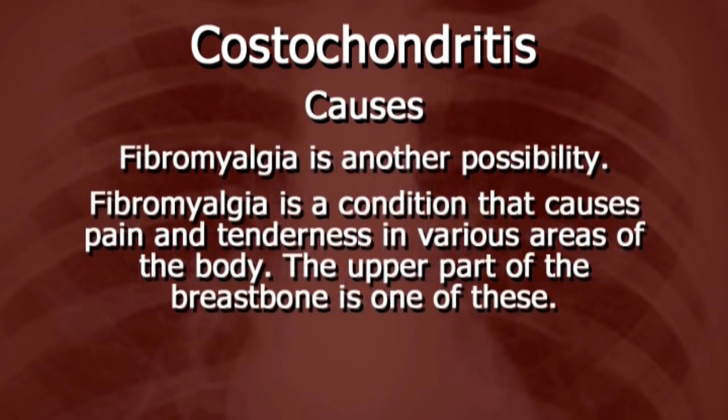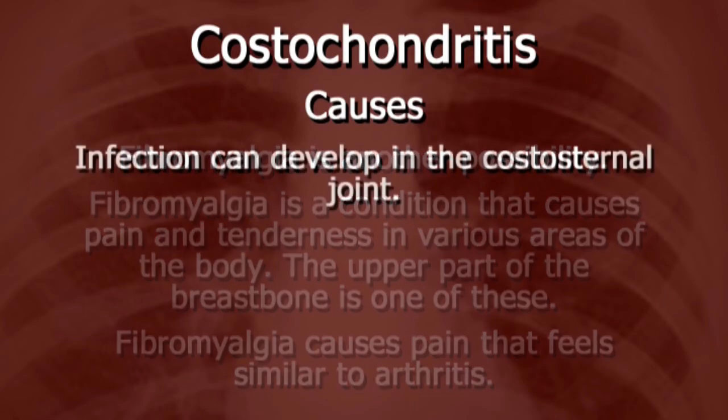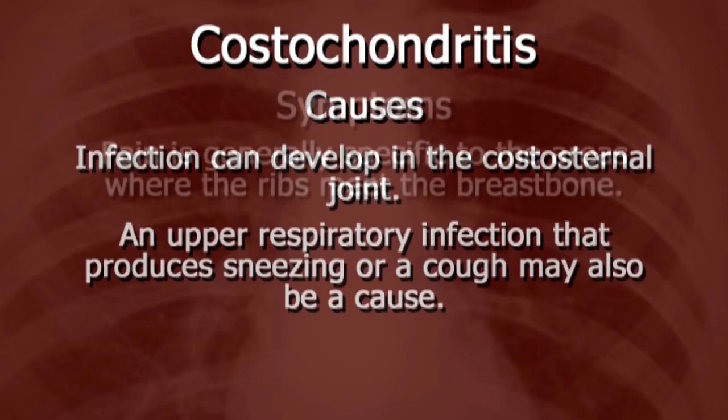Fibromyalgia is another possibility. Fibromyalgia is a condition that causes pain and tenderness in various areas of the body. The upper part of the breastbone is one of these. Fibromyalgia causes pain that feels similar to arthritis. Sometimes an infection develops in the costosternal joint. An upper respiratory infection that produces sneezing or a cough may also be a cause.